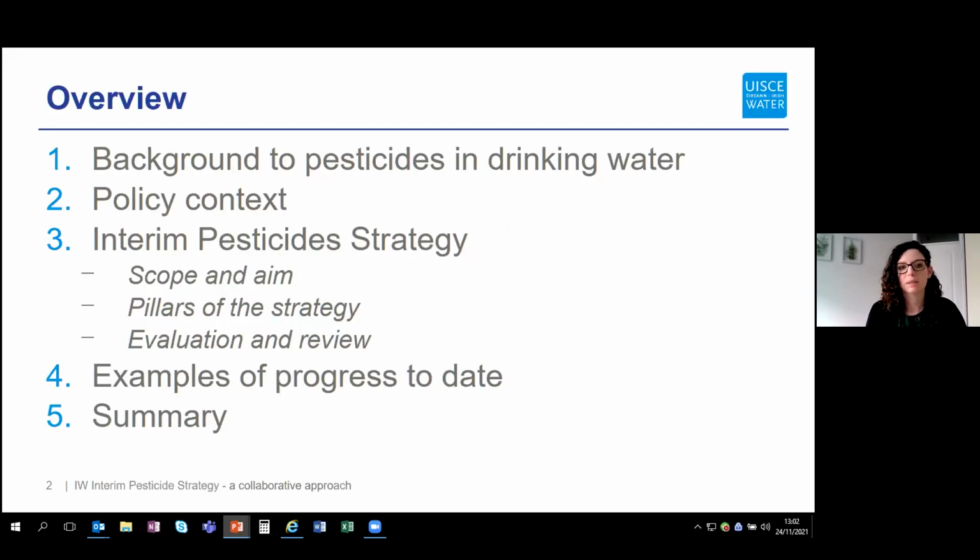So I'll first start with a background of the problem we have with pesticides in drinking water, give you a bit of an overview of the policy context, and then we'll go into the details of what's in the pesticide strategy, covering the scope and the aim, the pillars of the strategy, and evaluation and review. And I'll then provide some examples of the progress we've made to date, and then wrap up with a summary.